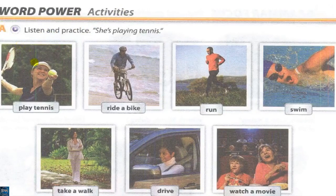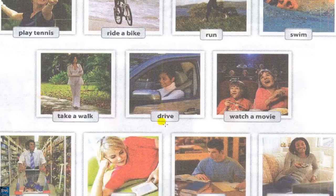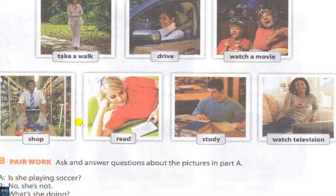She's playing tennis. He's riding a bike. He's running. She's swimming. She's taking a walk. They're dancing. She's driving. They're watching a movie. He's shopping. She's reading. He's studying. She's watching television.